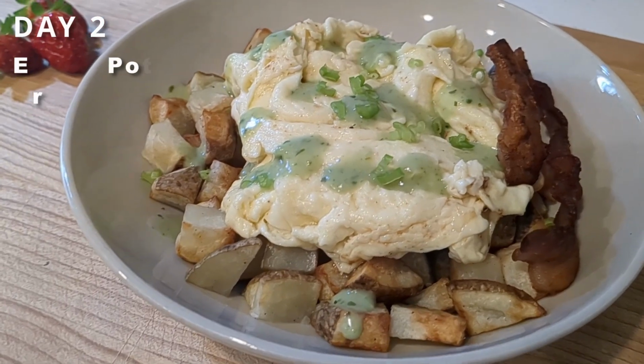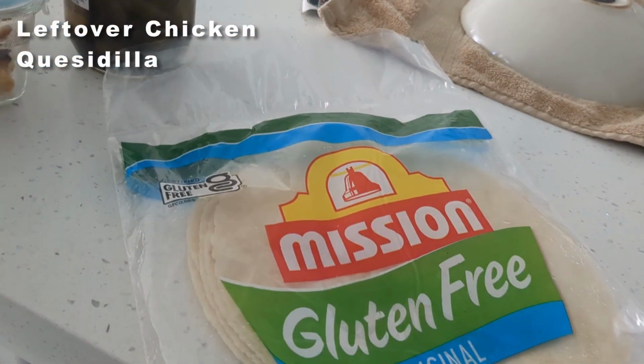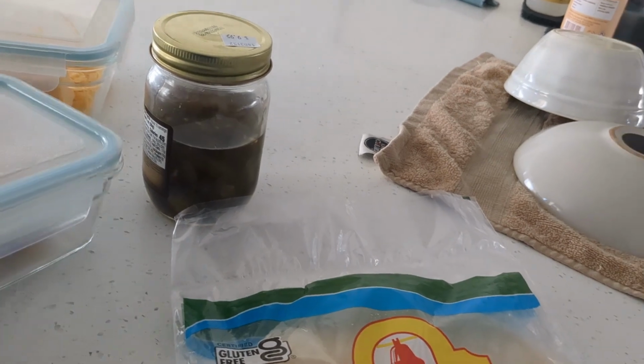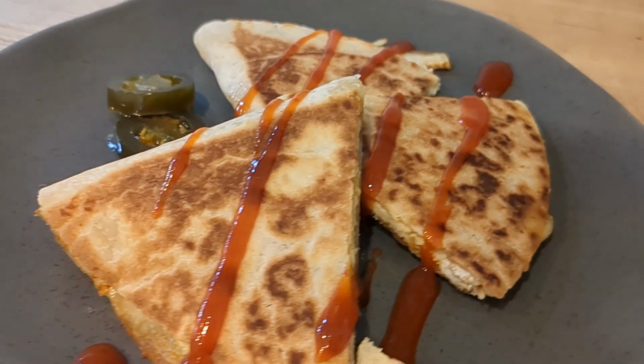This morning for breakfast, I had the exact same bowl as yesterday. So for lunch today, leftovers are inspiration and gluten-free tortillas. I have leftover chicken from a dinner last week, these gluten-free tortillas that were in the freezer, and some other knickknacks. I'm making myself a quesadilla for lunch.